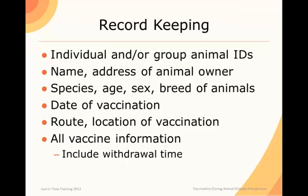The owner's name and mailing address. The animal's signalment, including species, age, sex, and breed. The vaccination date. The vaccination administration route and location. And all vaccine information, including brand or manufacturer, product name or number, lot number, and expiration date. Additionally, any withdrawal time information should be recorded for food-producing animals. For an emergency vaccination effort, instructions will be provided as to what information will be needed. A copy of the vaccination records may be kept with both the herdsman and a regional vaccine coordinator in the event of a highly contagious foreign animal disease outbreak.